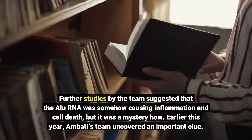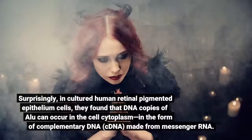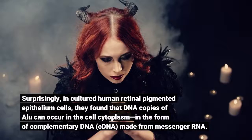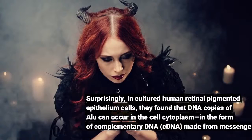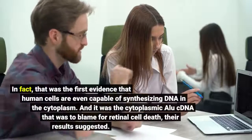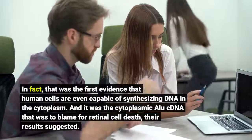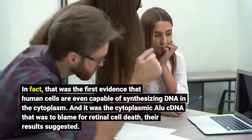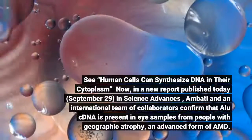Earlier this year, Ambati's team uncovered an important clue. Surprisingly, in cultured human retinal pigmented epithelium cells, they found that DNA copies of Alu can occur in the cell cytoplasm, in the form of complementary DNA, cDNA, made from messenger RNA. In fact, that was the first evidence that human cells are even capable of synthesizing DNA in the cytoplasm. And it was the cytoplasmic Alu cDNA that was to blame for retinal cell death, their results suggested. Human cells can synthesize DNA in their cytoplasm.